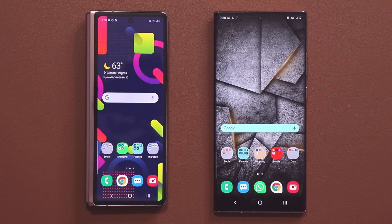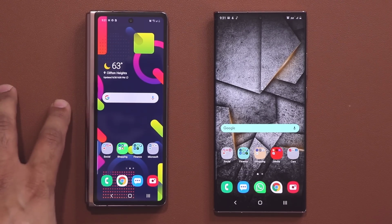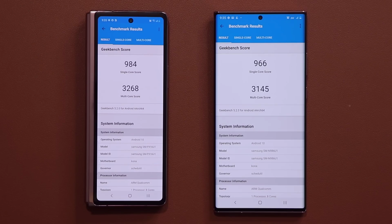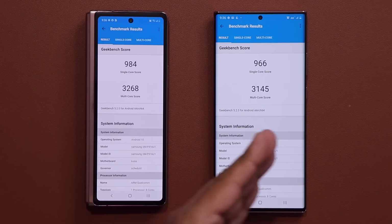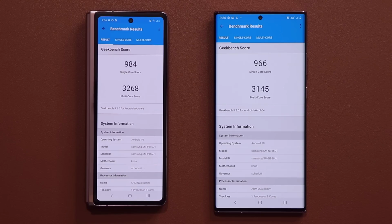Alright, real quick, I want to get something out of the way. The performance on these phones is phenomenal. So the performance was never an issue. Both of these phones have the latest processor, Snapdragon 865 Plus, and plenty of RAM to handle any task you throw at them. As a matter of fact, here's a Geekbench benchmarking comparison side by side. As you can see, the numbers are almost equal. In fact, the Fold 2 has a slightly higher number, but that's probably by chance. So when it comes to performance, they are equal.